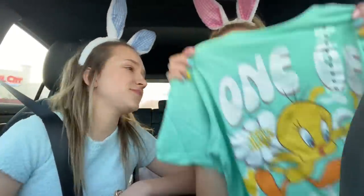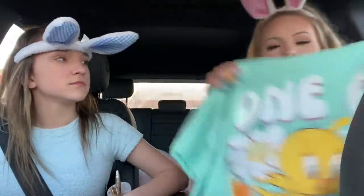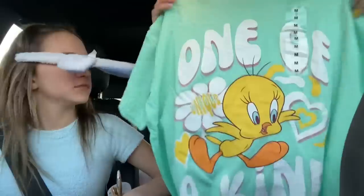So guys, then I got this Tweety Bird shirt. I love this color. Anyways, yeah, so it's a Tweety Bird shirt and it says one of a kind. I will wear this on a lazy summer day. I will wear this to bed, whatever. I really like it. So sweet.